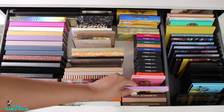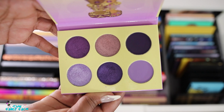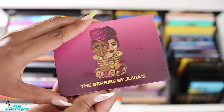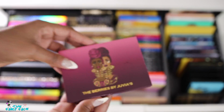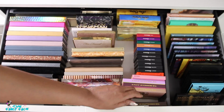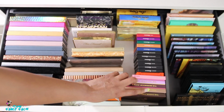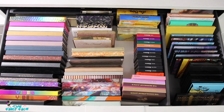Then I have all the Juvia's Place mini palettes. This one is the Violets. This is the Berries. This is the Nudes. And then this is the Chocolates. Oh my god, we're not even through the first drawer yet!